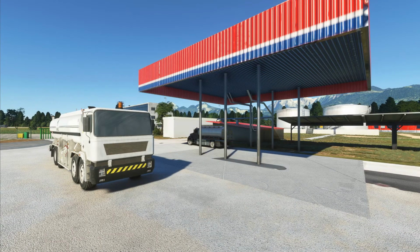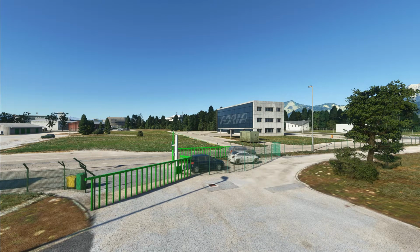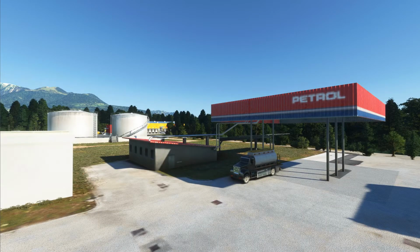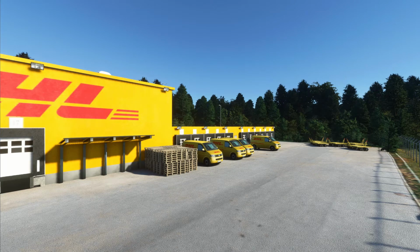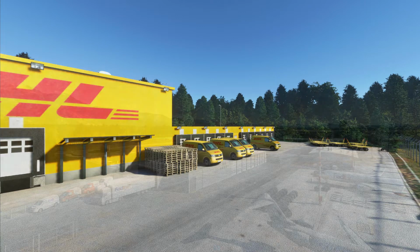The trucks are brilliant. The gates and the fence line, wonderful detail here. Again, it's only when you get really up close that you start to see some blurring in the lettering, but exceptional quality here. DHL building, again, it's been done to a very high standard, including the vehicle models, the right colour, the signage on the vehicles. And again, just like the UPS building, no details have been spared. They've done an excellent job.